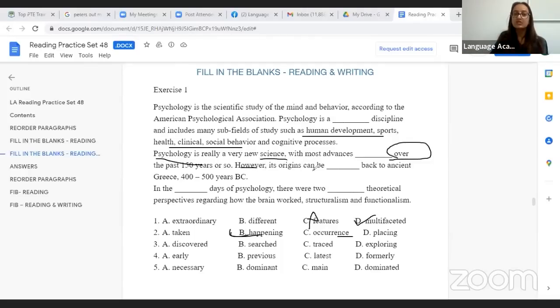However, its origins can be dash back to ancient Greece. So traced back is a collocation whenever we try to say where something started in history. So we say traced back to this time, traced back to this place, traced back to this period of time. So traced back is a collocation used to denote that.